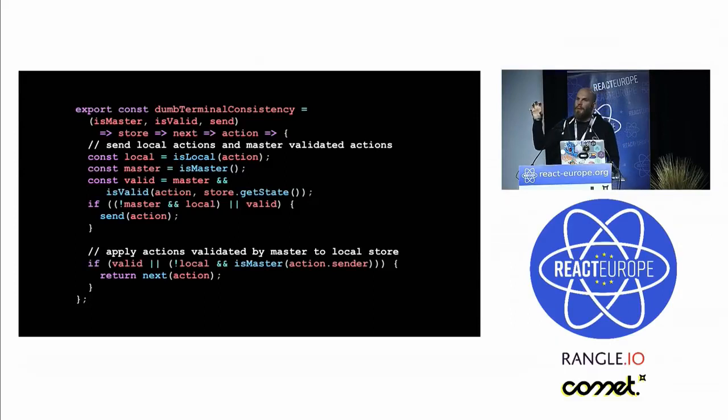So what we're doing is we're saying, take that logic that you normally put in your user interface, put it in an isValid function, and pass it to this middleware. What isValid does is it allows the framework to say, is it valid for me to reduce this action given the current state of the store on this client? That's all it's doing. So you're not required to write any more logic. You're just required to package up the logic you would have written anyway and pass it to the framework as this function is valid.